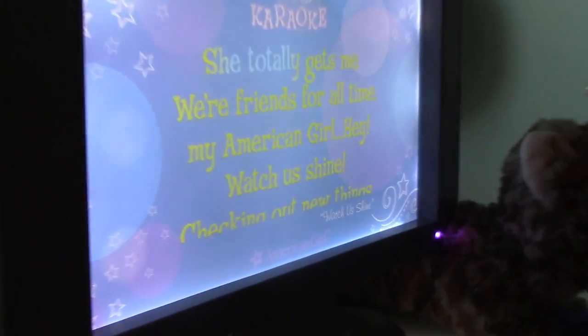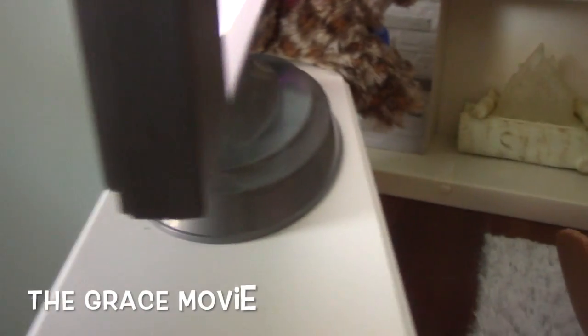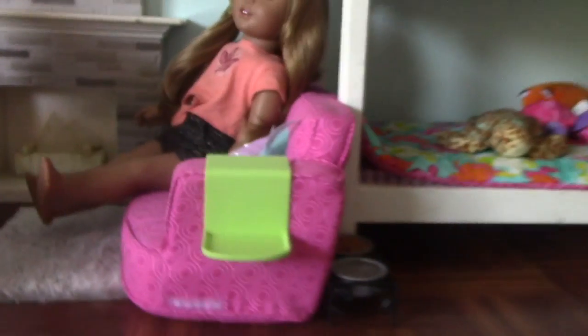And then you can take out the TV thing and put it behind here. Because, you know how I said there's a karaoke microphone? You can slide this through the top, and you can change what the TV has. So right now, it's a karaoke thing. There's also a picture of Grace. I'll turn the TV off now. And that pretty much sums up this part of the house.